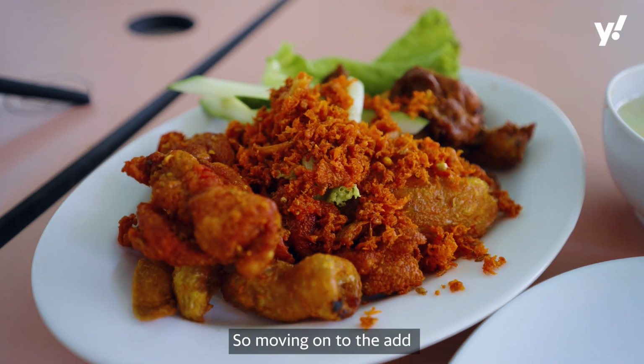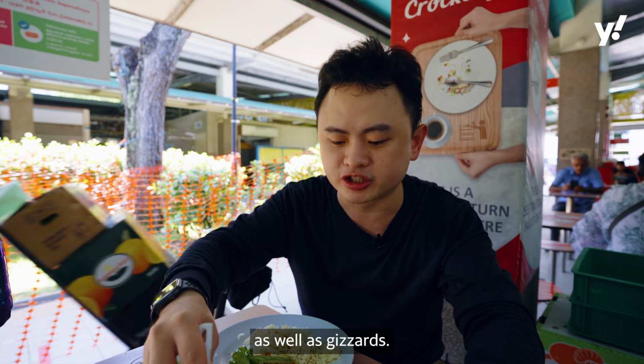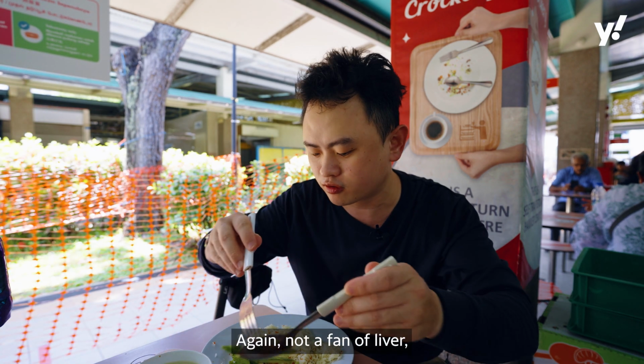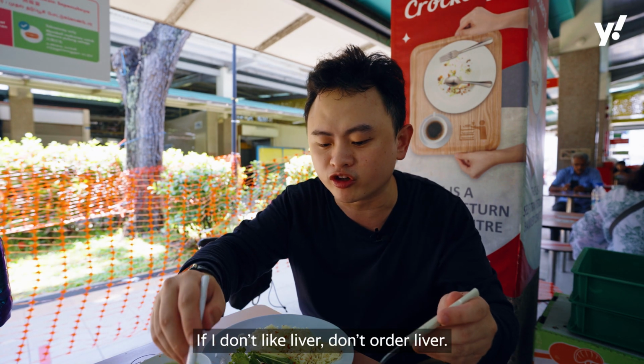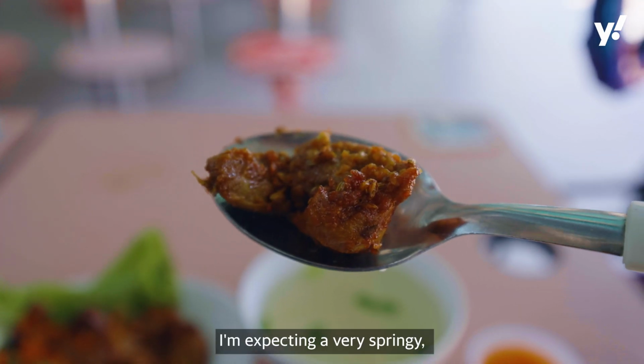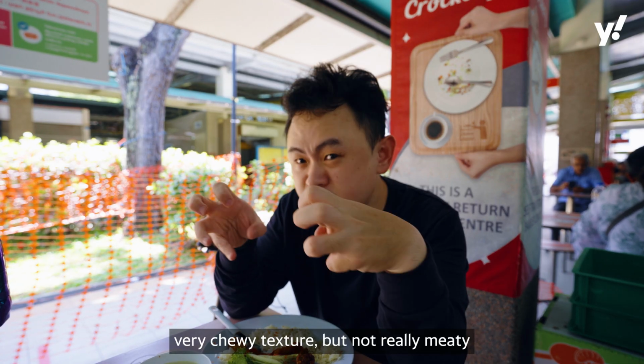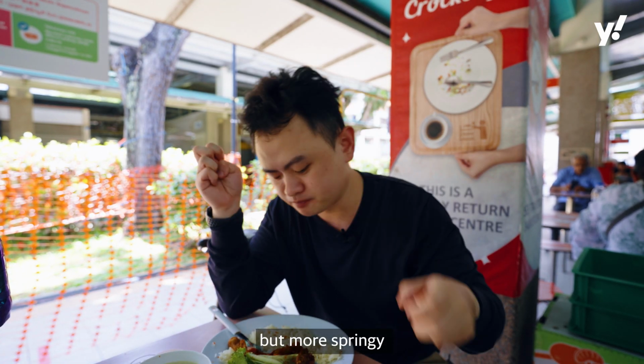So moving on to the add-ons that I requested for. I asked for additional chicken skin as well as gizzards. Again, not a fan of liver, and as someone say, if I don't like liver, don't order liver. Some gizzards. I'm expecting a very springy, very chewy texture. Not really meaty, but more springy.